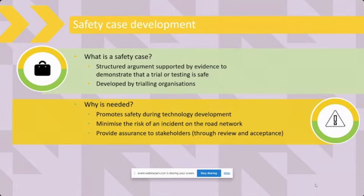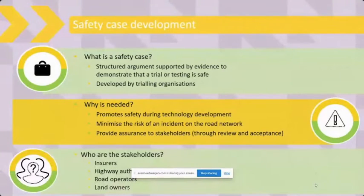Why do we need it? It really does promote safety during technology development. It minimises risk and it does provide that insurance to stakeholders that the trial and testing is safe. And as I say, the stakeholders may be insurers. You know, do I or don't I insure this trial? It could be a highway authority. Is this trial safe to happen within our remit? It could be a road operator, or it could be a landowner.